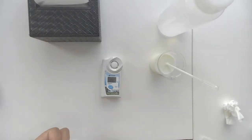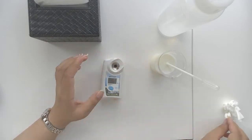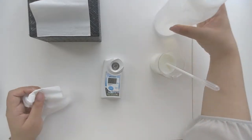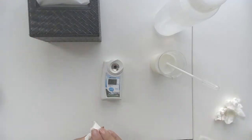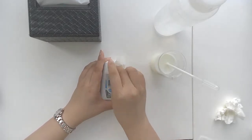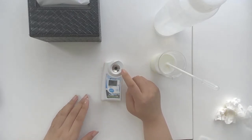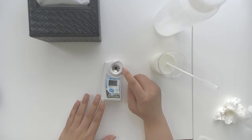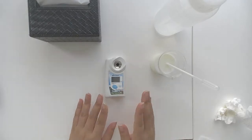And after the measurement, make sure to clean the sample stage. What I have here is water. However, you can wash it under running water too. There's no problem. And make sure that there's nothing left in here. If there is anything left on the sample stage and it builds up, it will affect the measurement later. So this is the measurement for PAL-Colostrum.